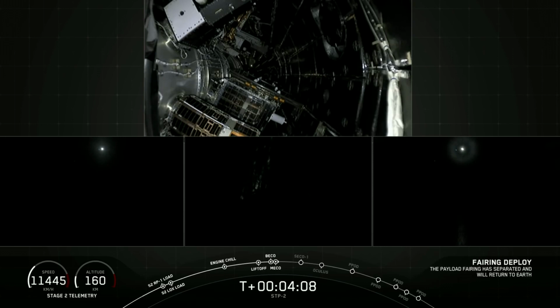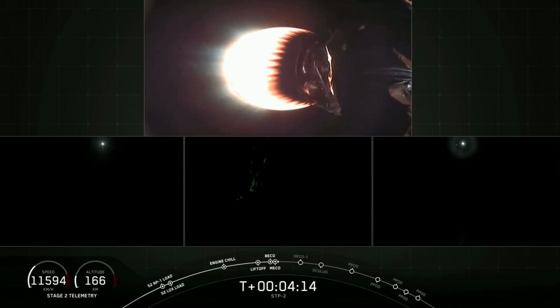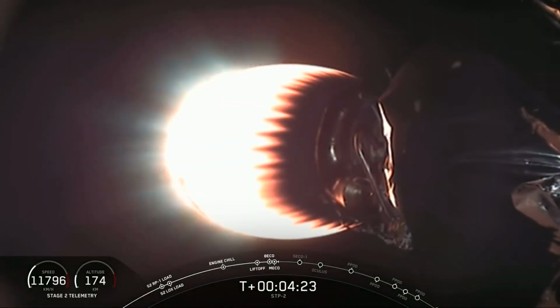Here comes fairing separation. Cross ranger nominal. Fairing separation confirmed. We have confirmation of the payload fairing separation. So far, 4 minutes, 17 seconds into flight. Second stage looking good, headed to low Earth orbit, carrying the 24 satellites.